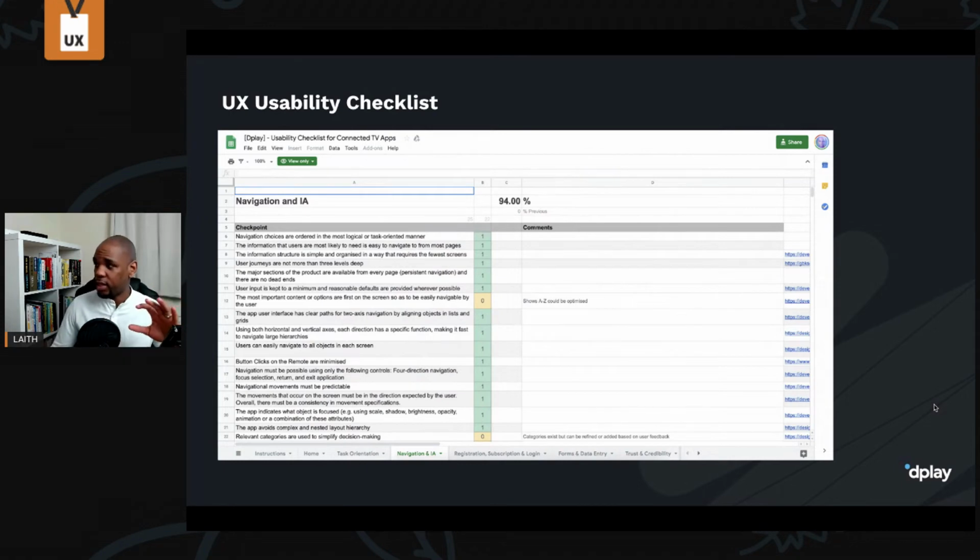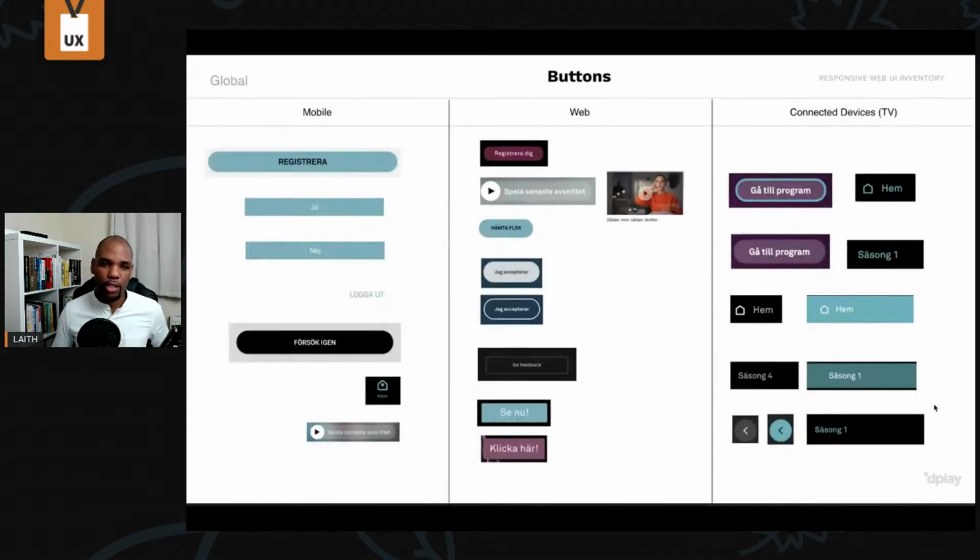So when we looked at the product, how we built out the design system was we started with a checklist that allowed us to see across the different areas from navigation, registration, forms, trust and credibility, task orientation, homepage, and others. How can we measure our UX design capabilities currently, leveraging a lot of the key guidelines that are already available and seeing where we rank with our UX currently. So we did a usability checklist.